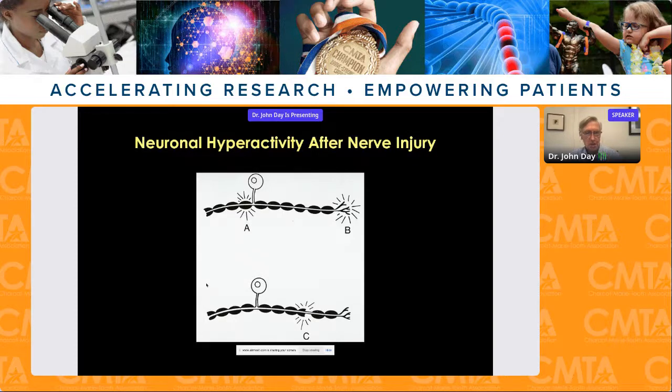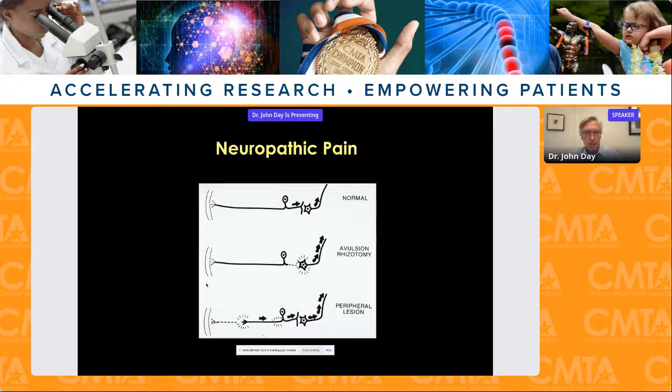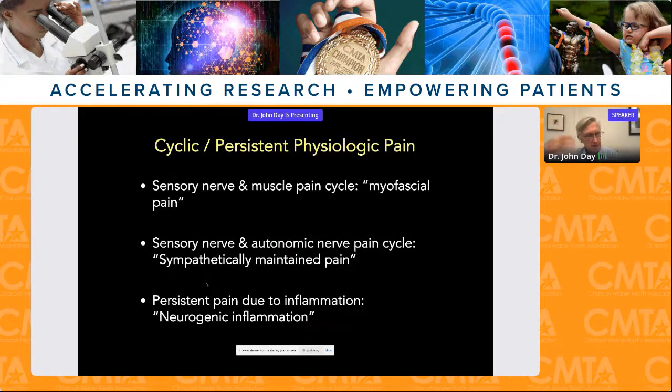The nerve fibers themselves can cause the pain, as I mentioned. If they're damaged, they'll start just signaling on their own, and that causes that neuropathic type of pain. And this is just another demonstration of that. So pain is a constant issue for CMT, but there are these additional pain cycles that I at least wanted to mention. So pain can be caused by muscle spasm, but muscle spasm can also activate nerve fibers that cause more muscle spasm, so that you get this cycle of muscle spasm causing pain and the pain causing muscle spasm.